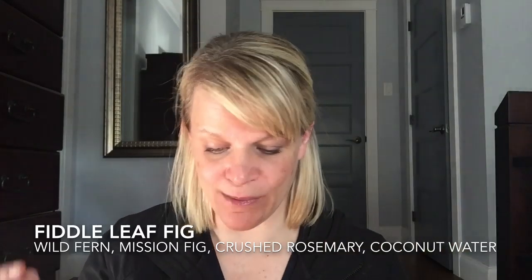The second scent for this week that we're going to discuss is Fiddle Leaf Fig. This is also a new release, and they put it in the fresh category. And I 100% agree with the fresh category for this one. On cold, this scent is strong. So, the scent description for this is a botanical haven brimming with wild fern, mission fig, and hints of crushed rosemary and coconut water. So we basically have wild fern, mission fig, crushed rosemary, which I'm not sure if that's dried or fresh, and coconut water.